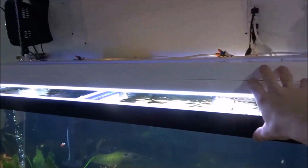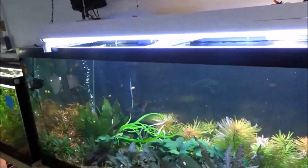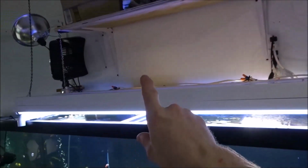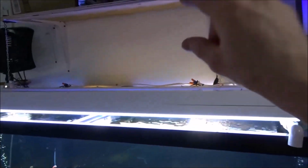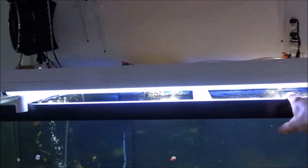All of the T5s and all of the T8s are marine lights, so 10K 50/50s, like a blue. There's actually 2 blues, a blue T8 and a blue T5, and then a red T5 high output, and then I want to say a red T8 with like 15Ks, and then maybe a 10K in there as well.